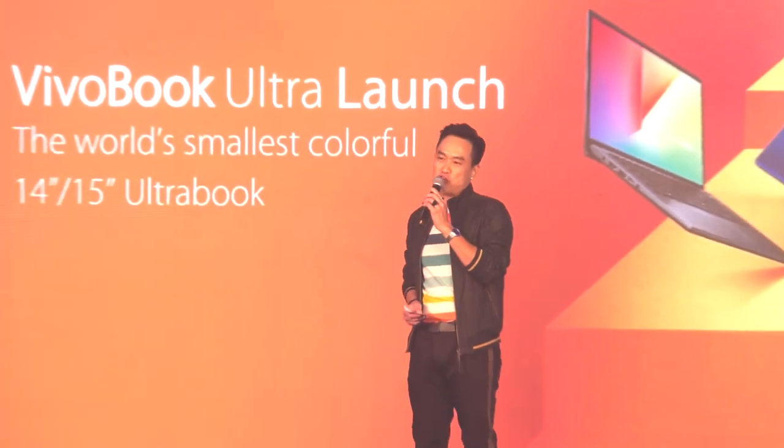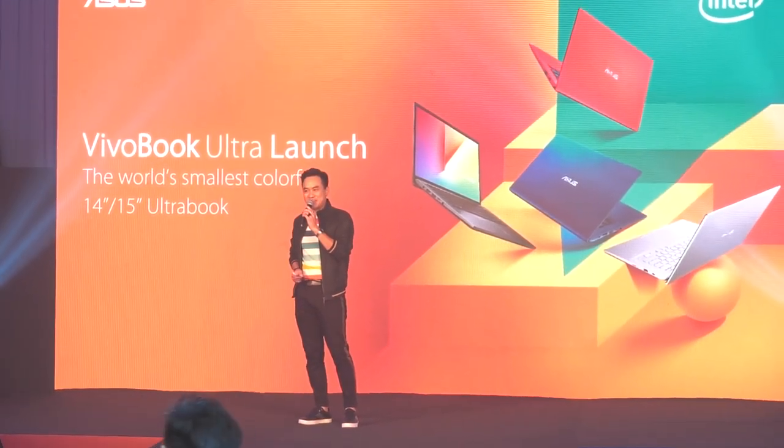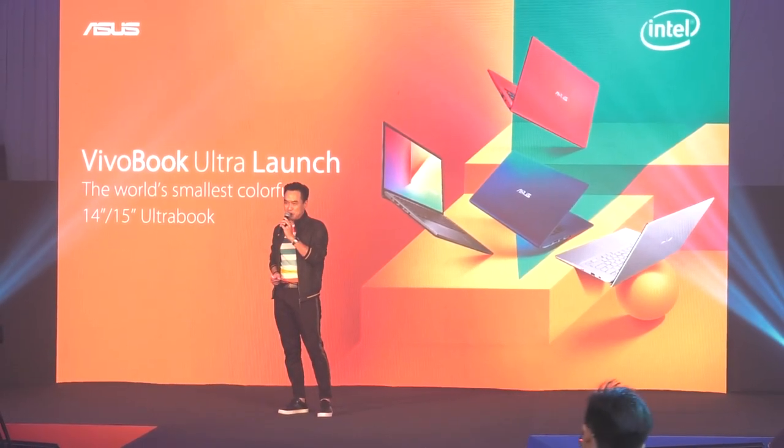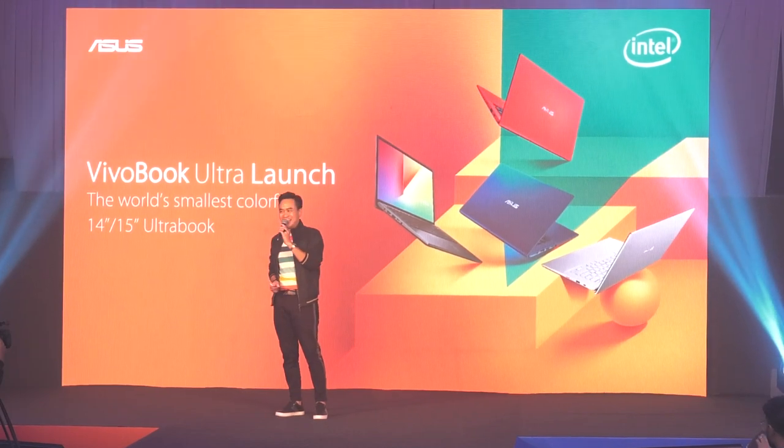And hey there, welcome to the launch of ASUS VivoBook Ultra, the world's smallest, colorful 14-inch and 15-inch Ultrabook. Hi there, everyone, right here, make some noise!